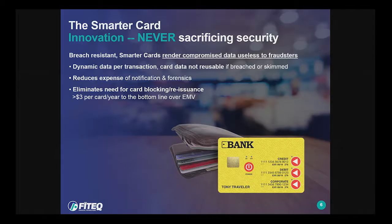What does that actually mean? It means today, if you don't have a smarter card, the bad guys get to use your card data. But with the smarter card, you, the genuine cardholder, will always be able to make that next transaction.